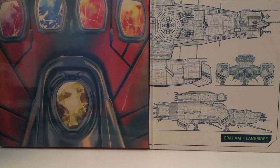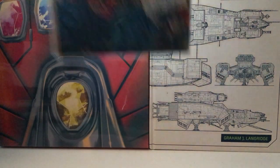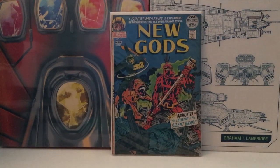I finally picked up a copy of this. He actually had like most of the run, but I only grabbed number seven because number one was in very good shape. New Gods, number seven. First appearance of Steppenwolf, first appearance of Tigra, first appearance of Heggra, first and origin of Orion. This is from February of 1972. I was finally able to get a pretty good solid copy, solid. Happy to get that, first copy.